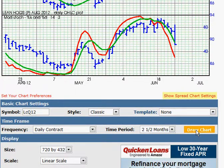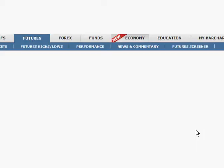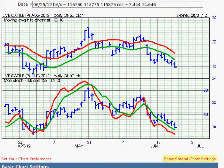Live cattle is in a downtrend. It's trading completely below the bands, and again, I think lean hogs and live cattle pretty much trade together. Again, it's not always in lockstep, but they tend to trade together, and live cattle is bearish right now. Below the bands, you can see the bands are slanting down, saying that the trend's down, and I expect live cattle and lean hogs to continue lower.